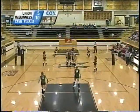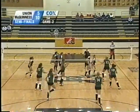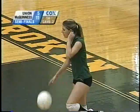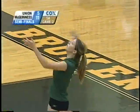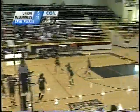McGuinness will have Kelly Roy serve. Great angle there. It's going outside. It's tough. That's blocked. The set was a little tight on that. Number two couldn't quite get there. And Schweitzer again on the outside with the block, and it was tough for Wright to try to get there and make the play for Union. She is getting up. That's a good jump she's got. Too much.